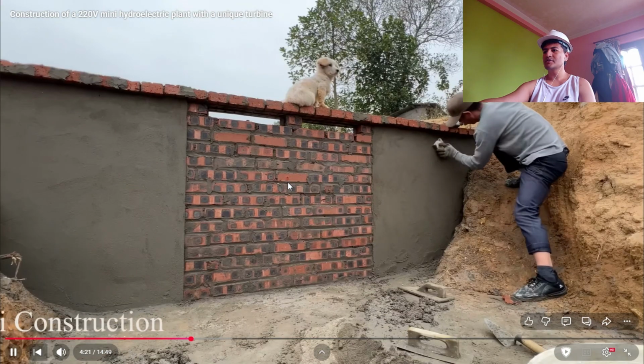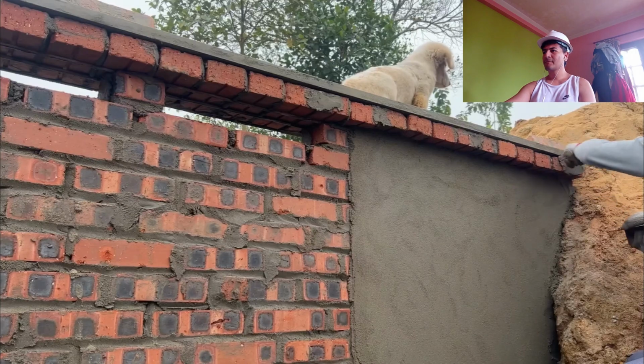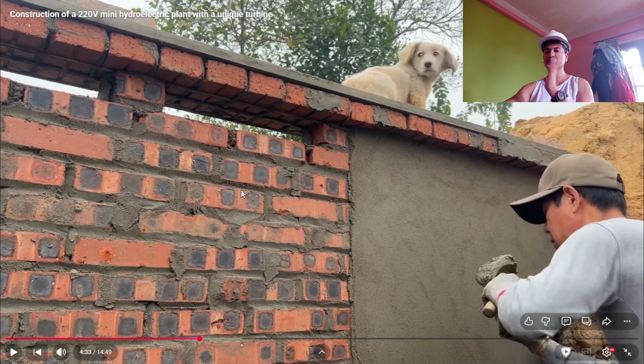These are some sick bricks, not gonna lie. Is this the platform, not platform, but the backside of the hydropower plant? I feel like that is it.